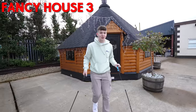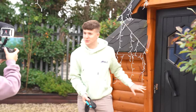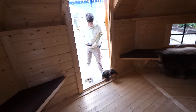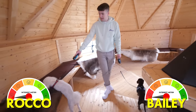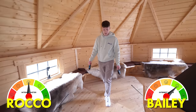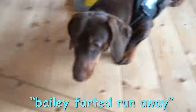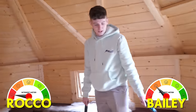Now this third house is actually quite cool because this is like something you would see in Finland or like Sweden or somewhere. Wow, look at this, huh? Now there is a dog treat in here, but they don't seem to be fussed with it. Bailey likes the blanket. Okay, they are spending a bit longer in here than the other ones. Rocco, look, what's that? Bailey, he seems like he wants to go again. They're not fussed at all. They couldn't care less about this dog treat.